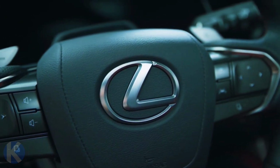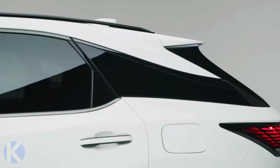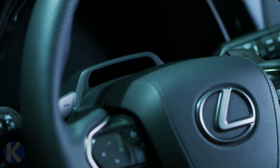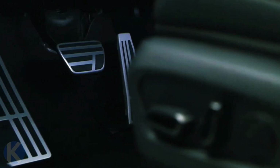Building on more than 20 years of hybrid electric technology and experience, the RX500h F Sport Performance introduces a new hybrid electric system for the Lexus brand, with a front unit integrating a high-torque 2.4-liter turbo engine, 6-speed automatic transmission, inverter and electric motor, with an e-axle rear unit integrating a high-output electric motor, inverter and reduction gearbox.